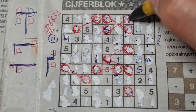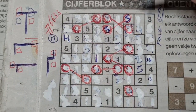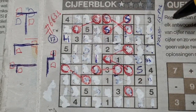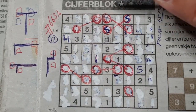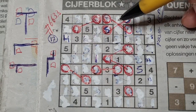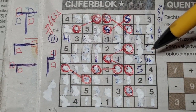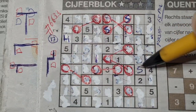And this box is connected with that box. Should be also a 5. Alright. These two boxes can be a 5. So the 5 could be here. Could be there. Let me see. Well, these two boxes can be a 5.